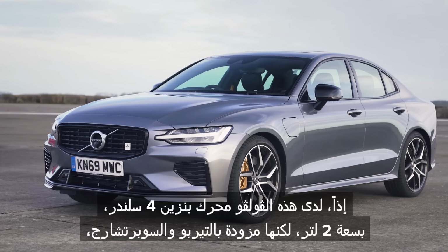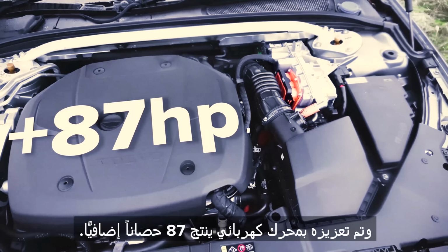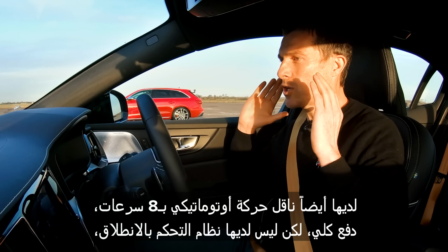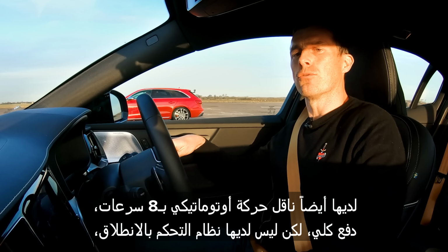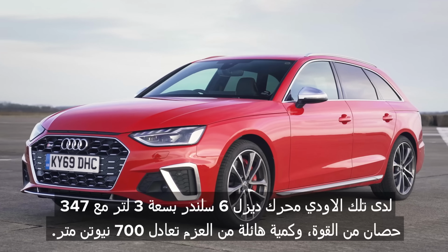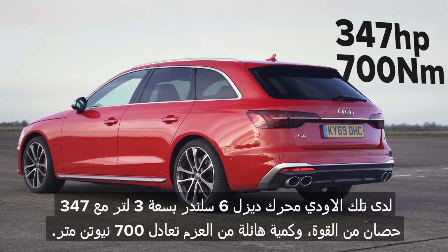So this Volvo has a 2-litre four-cylinder petrol engine, but it's got a turbocharger and a supercharger, and it's boosted by an electric motor with 87 horsepower. And combined, you have 405 horsepower and 640 newton metres of torque. We've also got an 8-speed automatic gearbox, all-wheel drive. There is no launch control though, which is a bit annoying. And this thing weighs 2 tons. Oh, and it costs £56,000.